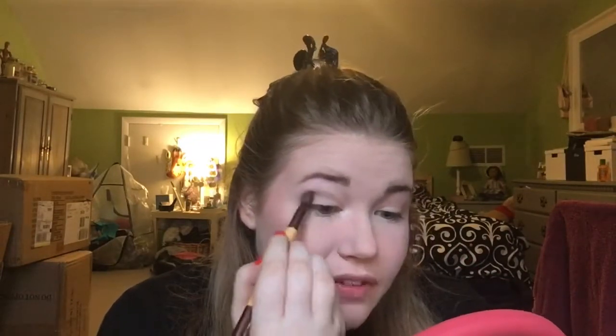You know, always do a little bit at a time, because you can always add more, but you can't really take it away unless you have makeup wipes, which I don't. I am out of makeup wipes, and I don't want to start over. So, a little at a time. And don't worry about that harsh line at the top, because we're going to do some blending in a second.